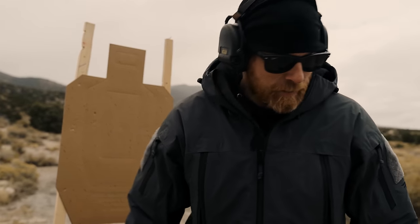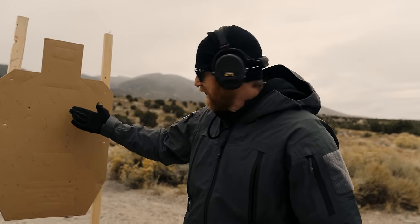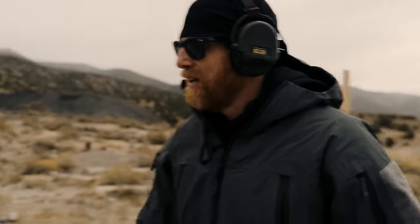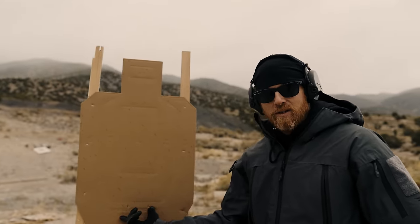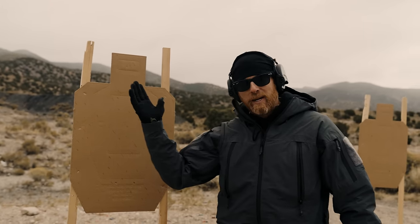Even Babe Ruth misses sometimes. At the end of the day, P99 has got to take the cake here, because we got a gut shot, but we got a decent center mass hit, and then we got two guts. So, and a mic on both runs. So far, P99 is up.